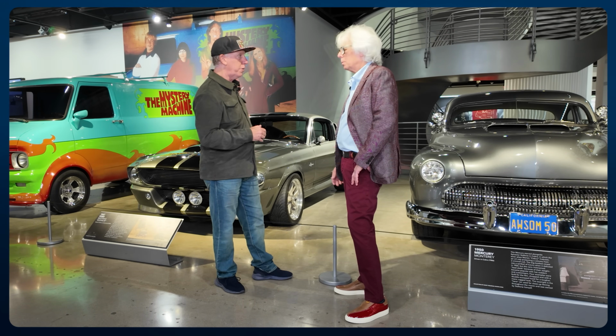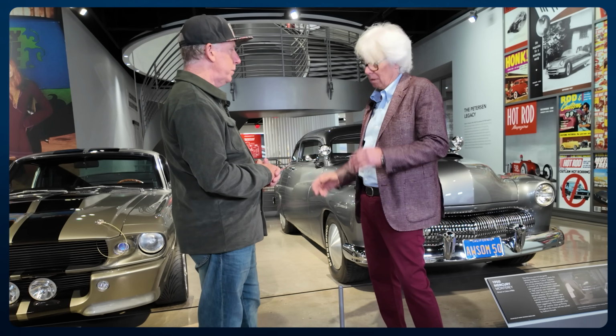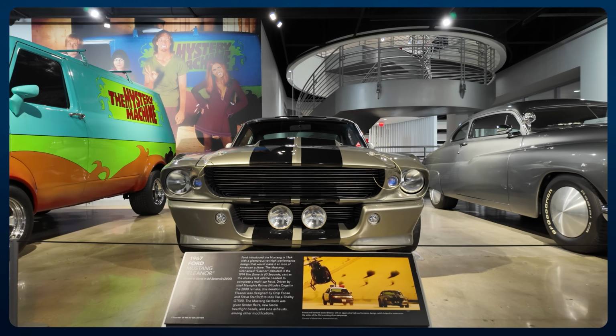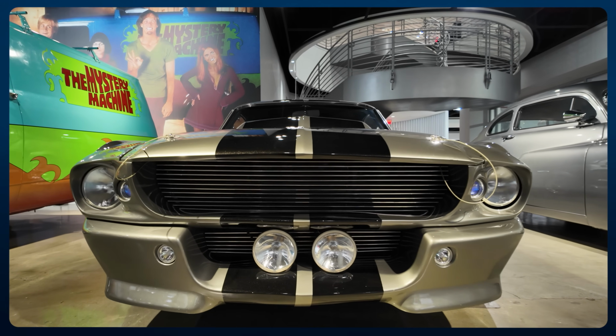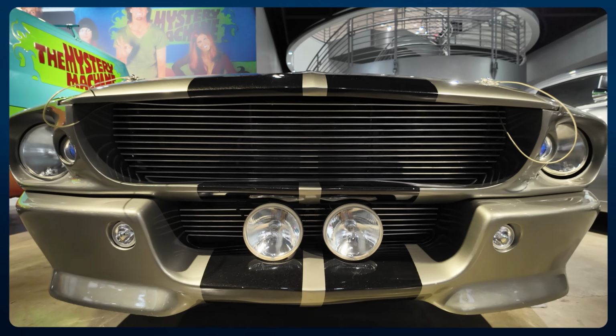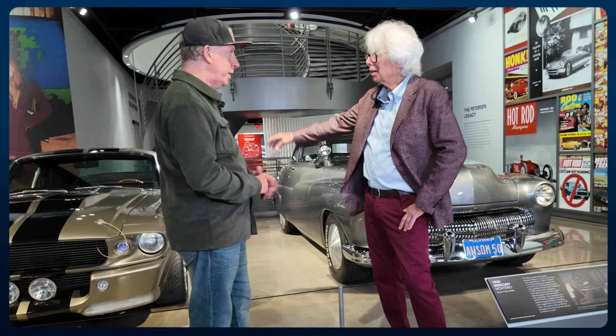But the movie did well. These cars are worth a fortune now because the movie did well. Absolutely. In fact, there are replica Eleanors and all kinds of legal issues with that. Selling in excess of $1 million each. I think about 4 or 5 of these were built, and most of them were bucks. And then they had the hero car, the Go Baby Go car, which is this one. Is this the physical car? Yeah, exactly.